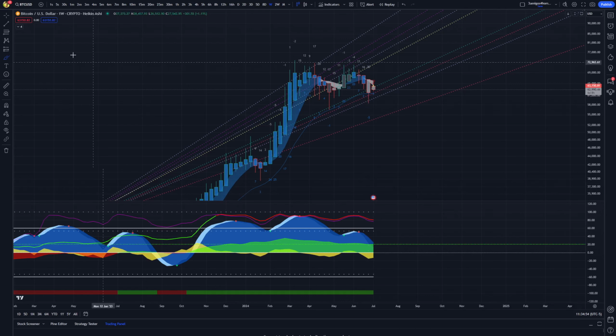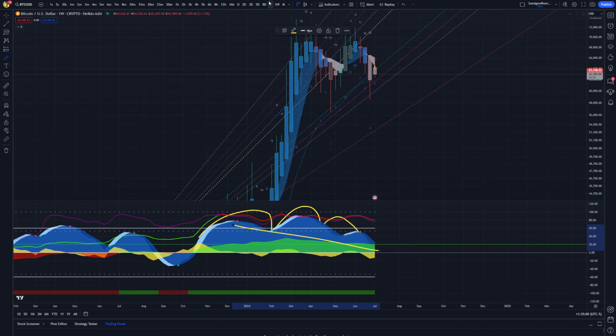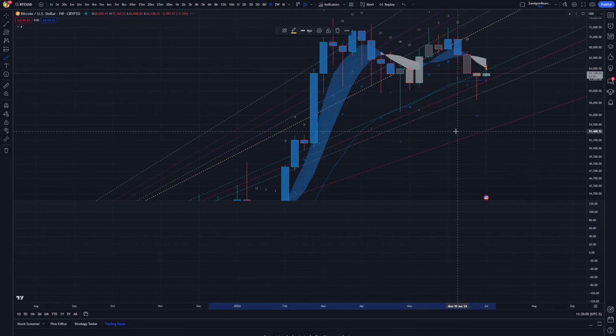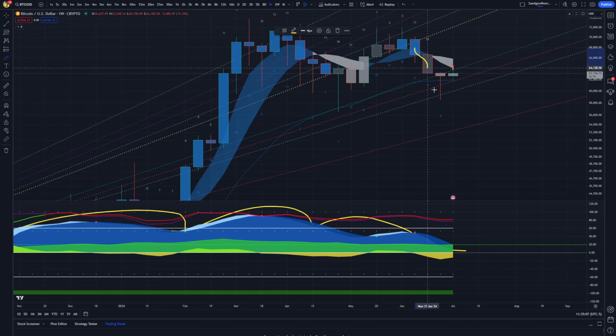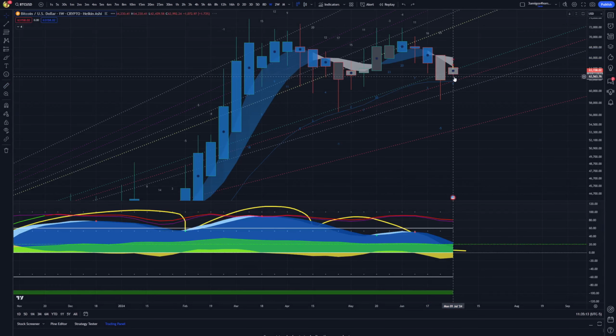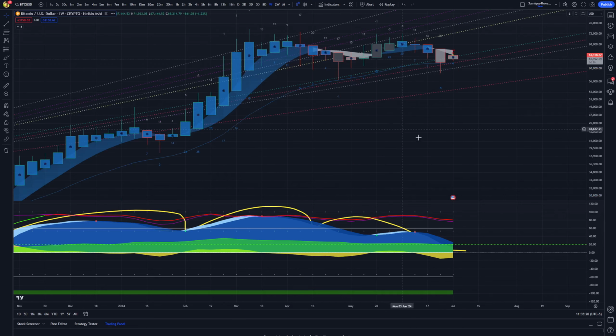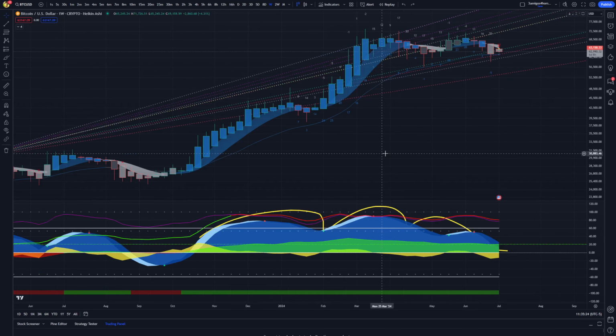On the weekly, the head and shoulders on the momentum, boom, boom, boom, has played out nicely. Is it done playing out? We're going to see. But even if you came in late to the party, this is still a 5-10% move, for 13-15%. So that did play out. Looking for it to pull back up.